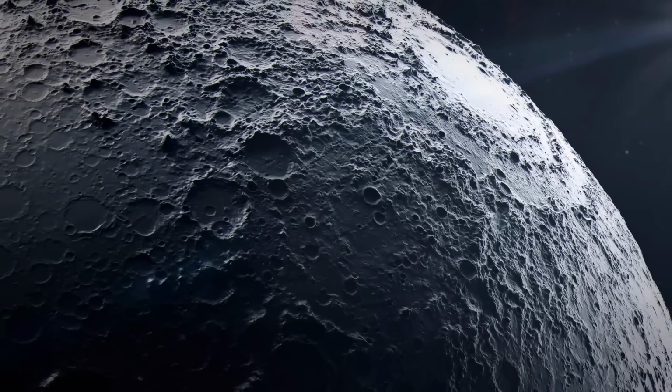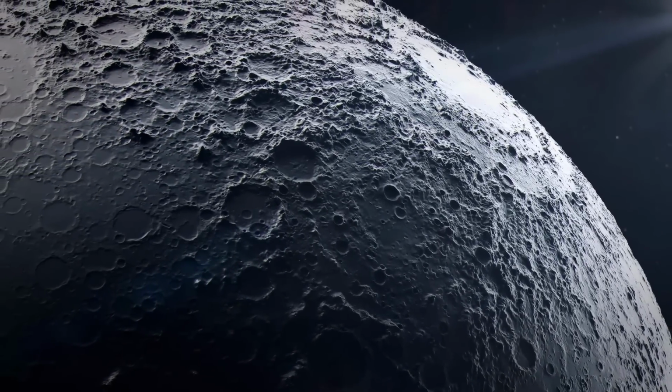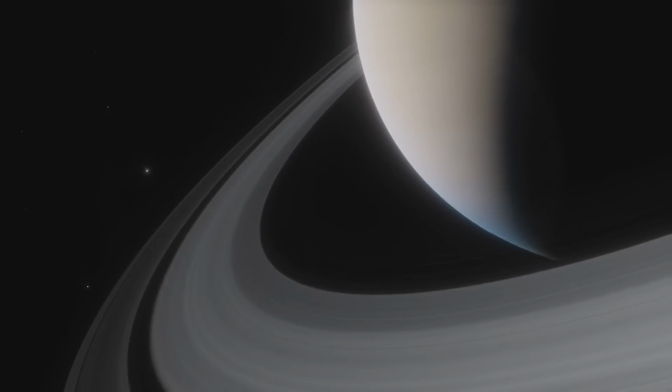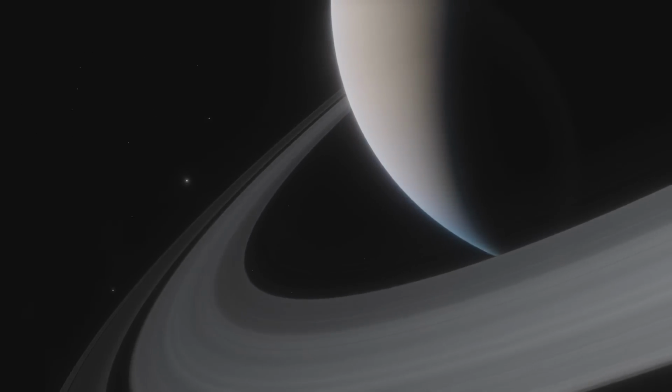Titan, Saturn. Potential ice volcanoes. With its thick orange-tinged atmosphere, hydrocarbon lakes, and dramatic geological processes, Titan, Saturn's biggest moon, is a realm of stunning contrasts and secrets.